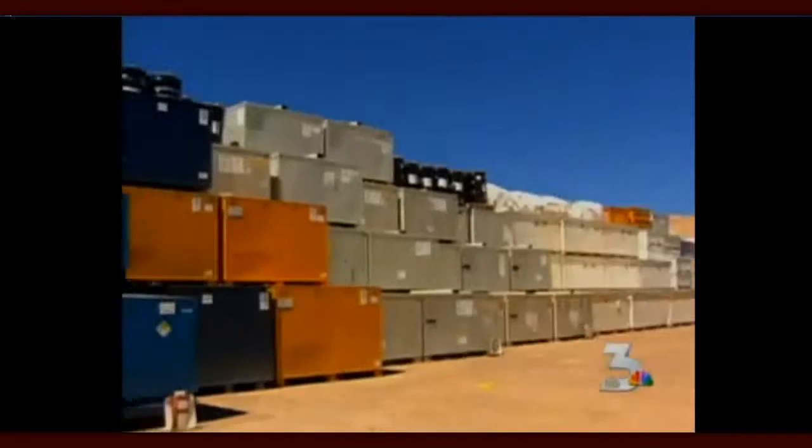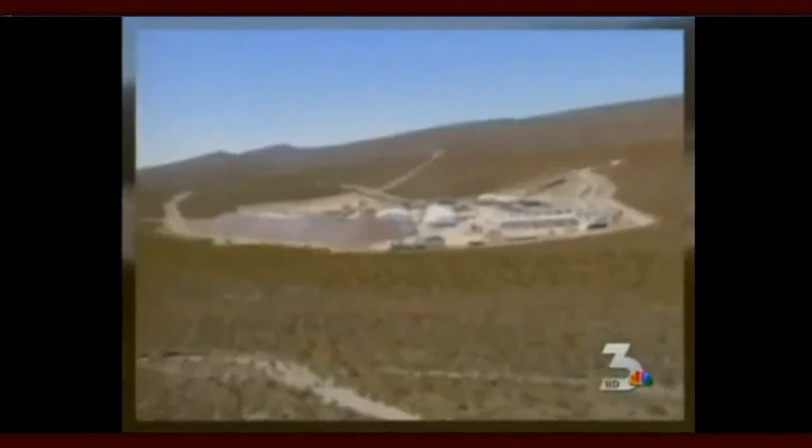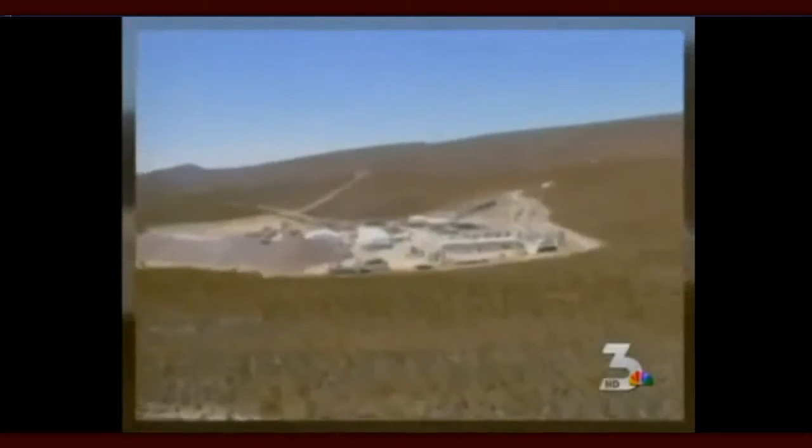But one commissioner with Nye County believes that a new report out about transportation risks actually addresses a number of concerns made by those opposing the project. The Spent Fuel Transportation Risk Assessment focuses on a looming question. How safe is it to transport radioactive waste to Yucca Mountain?